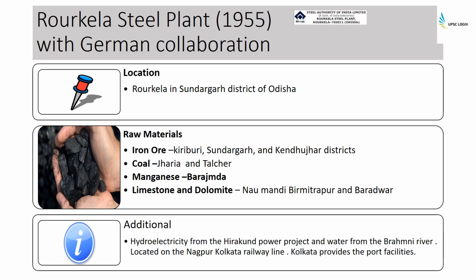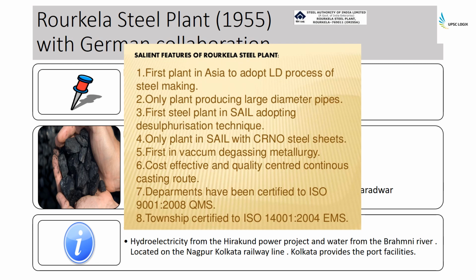Let us have a look at the Rourkela Steel Plant, and this was established in 1955 with German collaboration. So some salient features of the Rourkela Steel Plant are that it was the first plant in Asia to adopt LD process of steel making. Number 2, it is the only plant producing large diameter pipes. Number 3, it was the first steel plant in SAIL adopting desulfurization technique. Number 4, only plant in SAIL with CRNO steel sheets. Number 5, first in vacuum degassing metallurgy. Number 6, cost effective and quality centered continuous casting route.